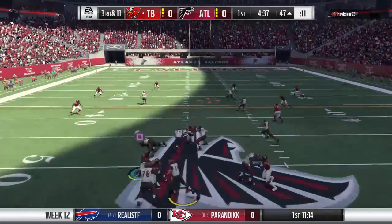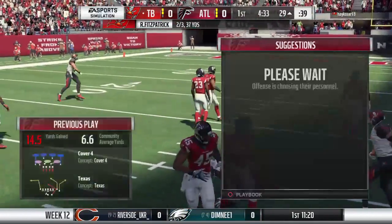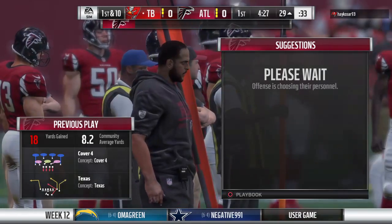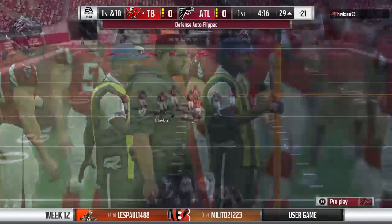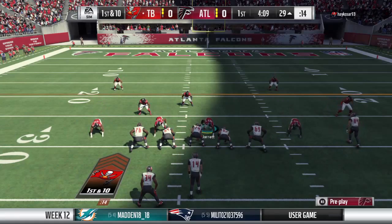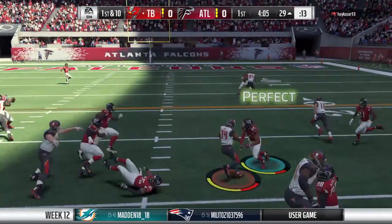Now Fitzpatrick. He's got Evans. And he picks up the first before he's taken down at the 29. He goes for 18 there as the drive will continue. Offense comes to the line now, 1st and 10. They'll run it now out of the gun.